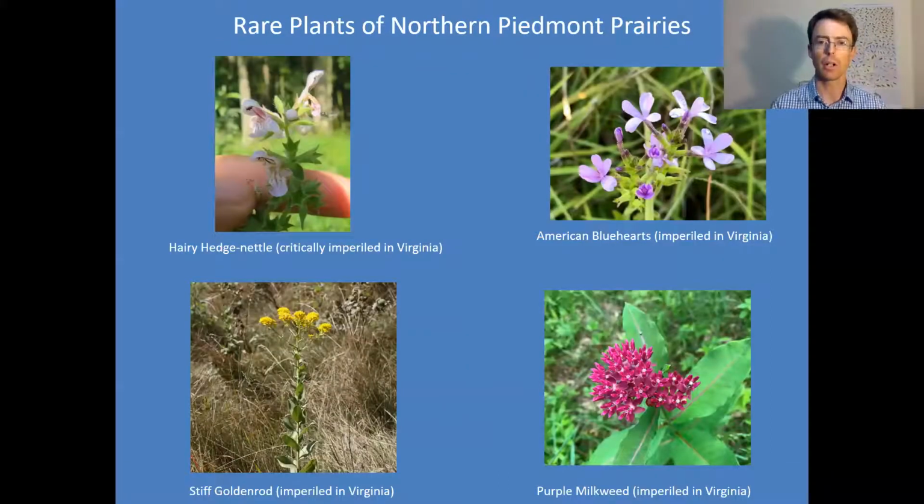There are 4 other sun-loving rare plants that occur in these habitats: hairy hedge nettle, American blue hearts, purple milkweed, and stiff goldenrod. And we found 3 out of 4 of these in our surveys.